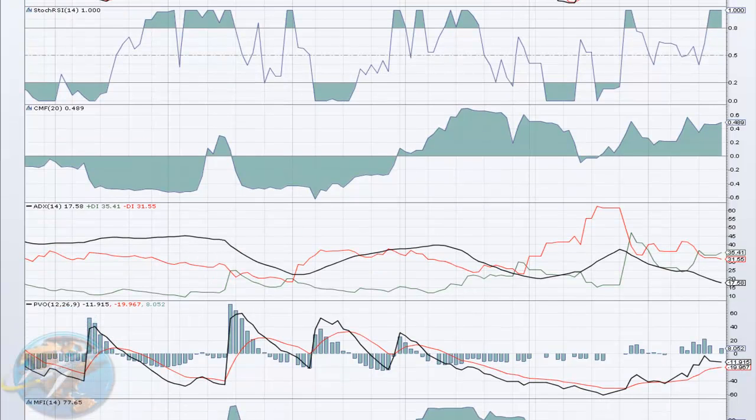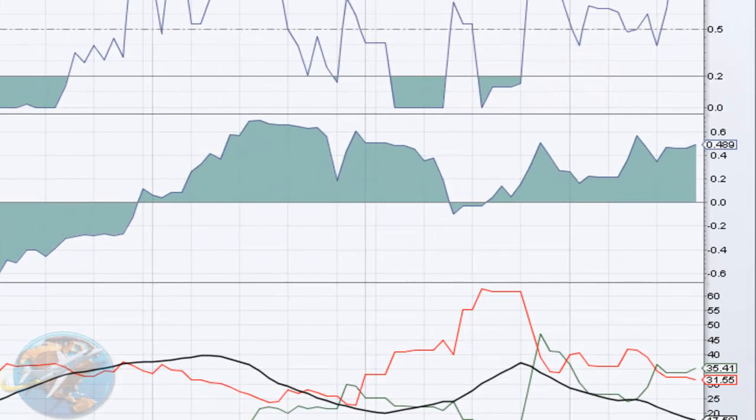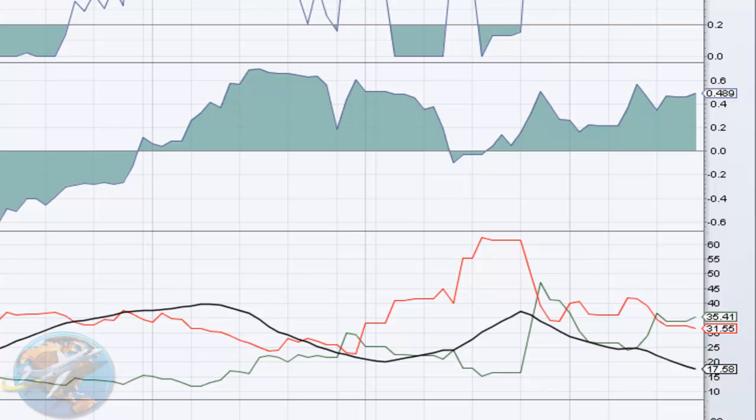CMF is our Chaikin Money Flow. It tells us the strength of the market that we're playing in. It's above the zero line, telling us that we have a strong market. And as you can tell, the line is also going up. We have this nice slant pointing up towards that 0.6 there. That's also telling us that we're gaining even more strength in our market. That would also be a result from the slow and steady trades that we've been seeing lately.